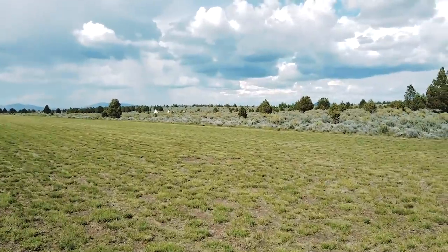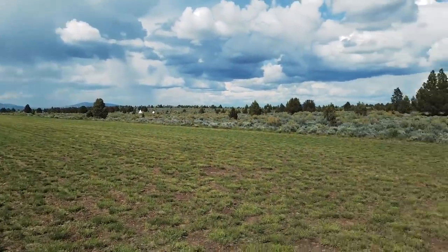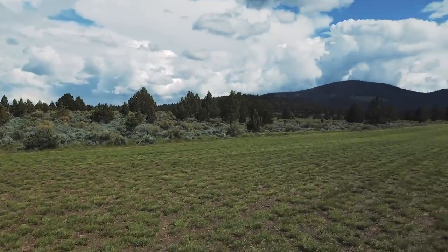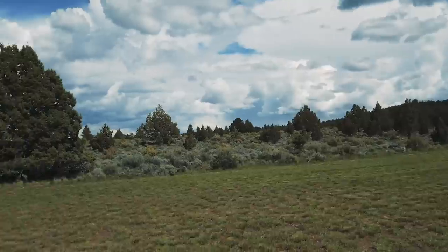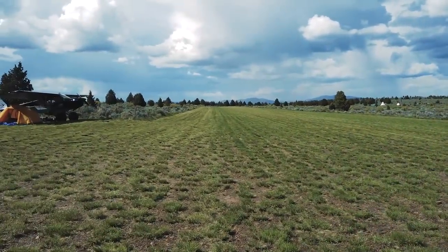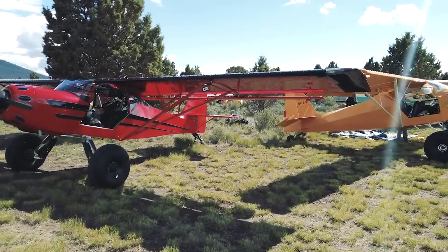Check it out. The thunderstorms, we were dodging a little bit of the thunderstorms. It wasn't too bad. It was scattered all over the place. And the elevation here, I think it's 4,000 feet. So the airplane definitely feels different. It does feel a lot more sluggish than normal, so gotta be careful with that. So I'm gonna set up the tent, probably gonna set up right here next to the Kitfox, and then have dinner.